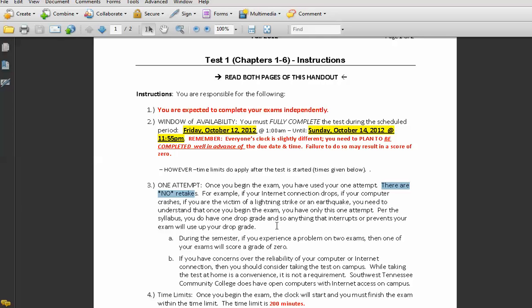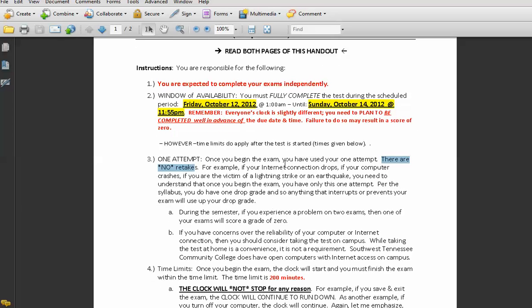Okay? Now, what happens if you have a shaky internet connection, your computer crashes, lightning strikes, earthquakes come? That was your one attempt. Okay? When I tell you that there's only one attempt, there is only one attempt. If you're concerned that the power might go out in your house, that your connection to the internet may be lost, that you'll experience some type of problem, then you should come to campus.